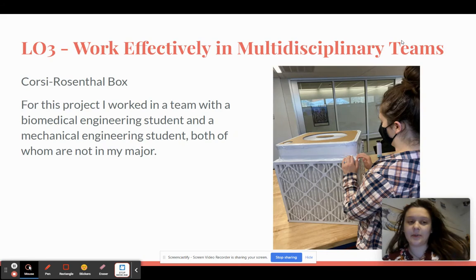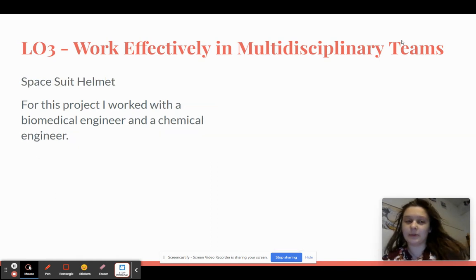Our third learning outcome is to work effectively in multidisciplinary teams. For our Corsi Rosenthal box, I worked in a team with a biomedical engineer and a mechanical engineering student, both of whom were not in my major, and it was really fun and unique experience to hear their different ways of thinking and their different perspectives.